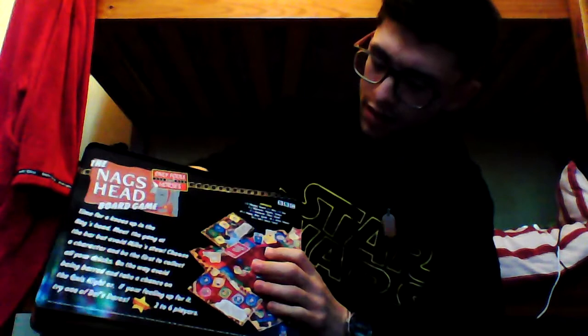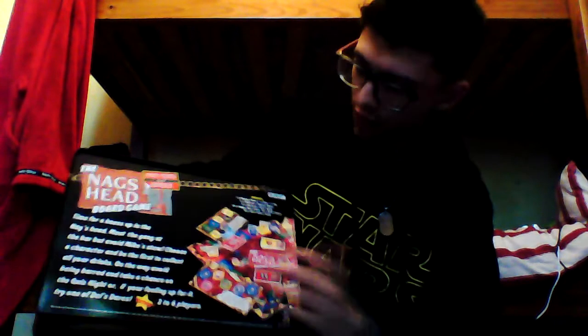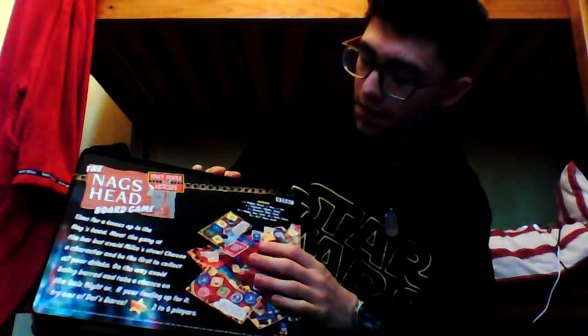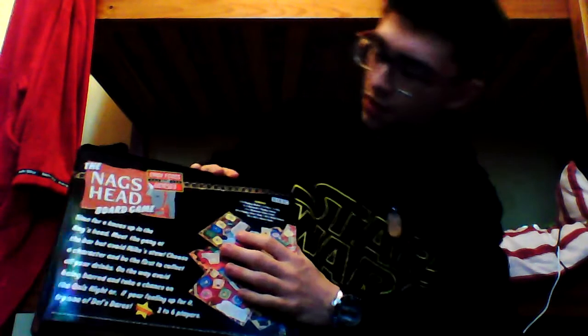Up here we have another Only Fools and Horses board game, but this one's called the Nag's Head board game. Played it once the other day when I got it, and it's a very different game, and it's actually a very short game, I've noticed. The only problem is this game didn't come with instructions, and there weren't any instructions online anywhere that I could find. So if you know where they are, feel free to send them to me. Leave a link in my videos or something, and I'll check it out. But we sort of made up our own rules on how we thought it was played, and maybe we did something wrong because it was over very quickly.